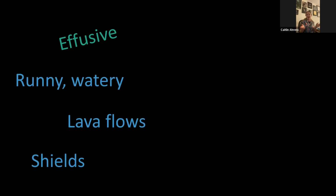So there's two main levels of volcanism, and then we subcategorize everything from there. The first one is effusive. Effusive is really quite interesting. It's runny, it's watery. It's like it's having an allergy attack, right? It's lava flowy. It's mostly shields.